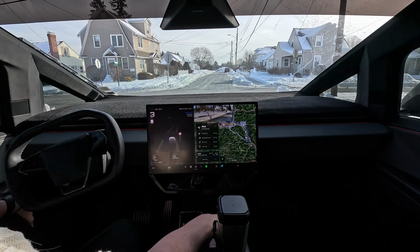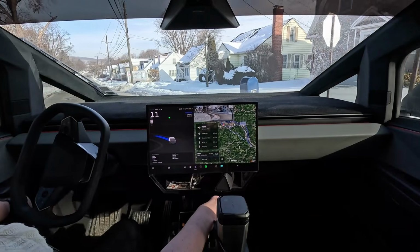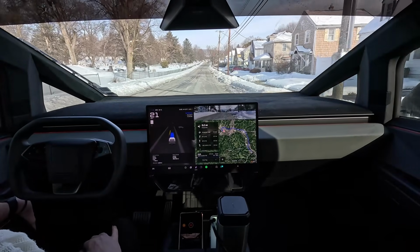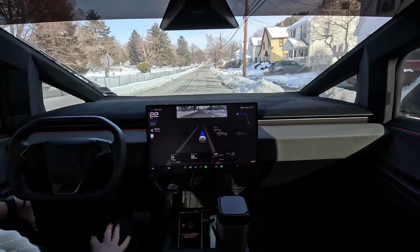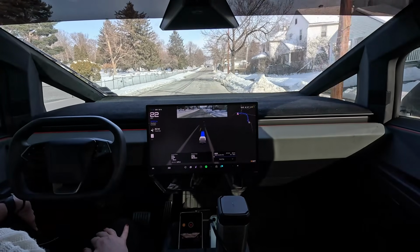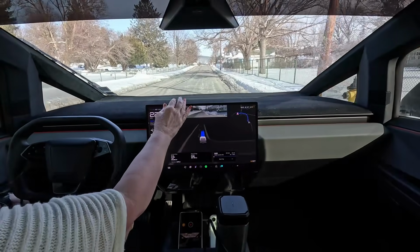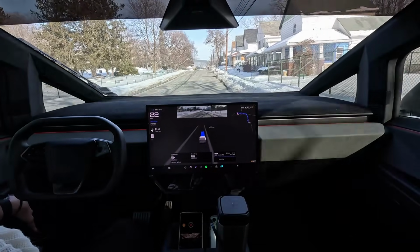This one's going to be about 24 minutes out. It is currently 19 degrees, so we're starting a lot warmer than the other day. And it is 83% on the battery, and we are in standard mode. And it gives us 268 estimated miles on 83% battery.